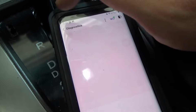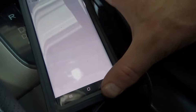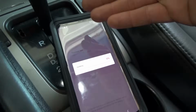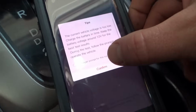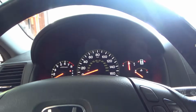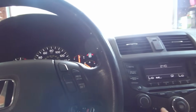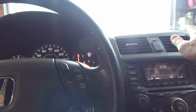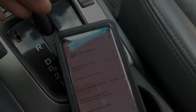Uh-oh. Something went wrong with the TopScan. Connected successfully. What are we doing here? So the TopScan glitched out. I have to restart it. Now it wants to update firmware. Vehicle voltage is too low. I guess I can start it. Get some AC going in here. Okay, now it's updating.